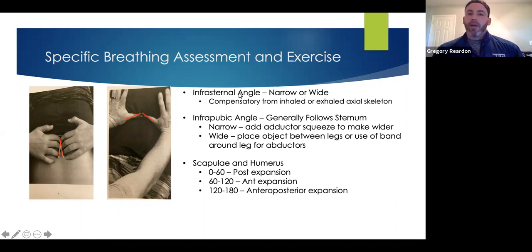Generally, what happens from up above happens down below. So what we're going to look at too is the infrapubic angle. That's not something you're going to assess. You're not going to put your hands anywhere near there. But if you have a wide or narrow infrasternal angle, it's going to be the same thing at your infrapubic angle. We just want to know that too, because we're going to decide if we want to add in any sort of adductor facilitation or abductor facilitation. So if we have a narrow infrasternal angle, we're going to be narrow at the infrapubic angle. To make it wider, we're going to add in an adductor squeeze.